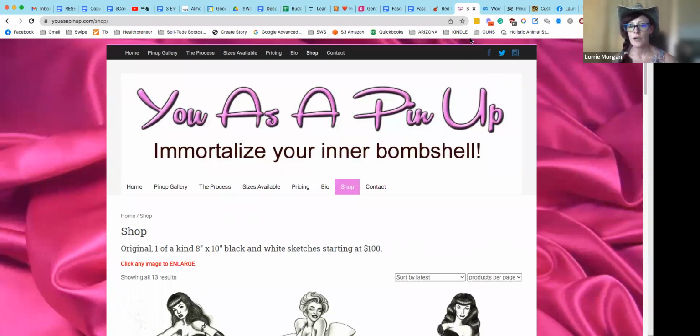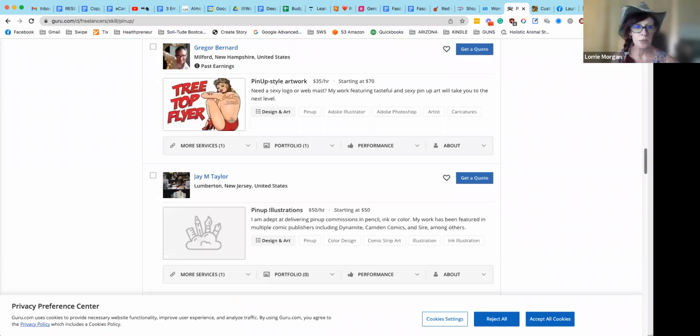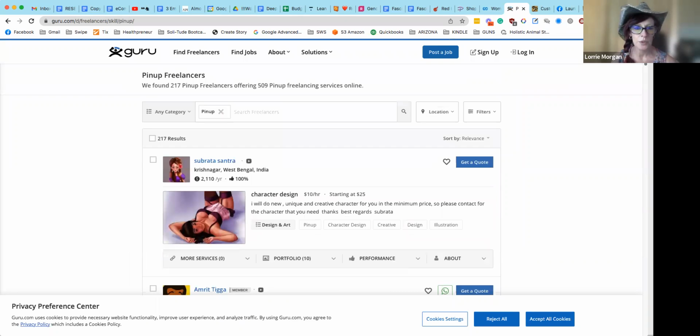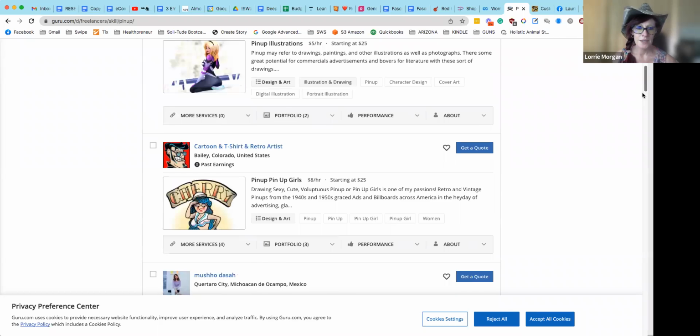I went around looking for other pinup artists, and there are plenty of them, but most of the ones I found were on guru.com or Upwork, and nothing wrong with that at all, but they don't have a standalone business that I could find anyway in the searches. And there are different styles. So let's look at some images. This is on Guru. There's a lot of character design, anime, cartoon things.